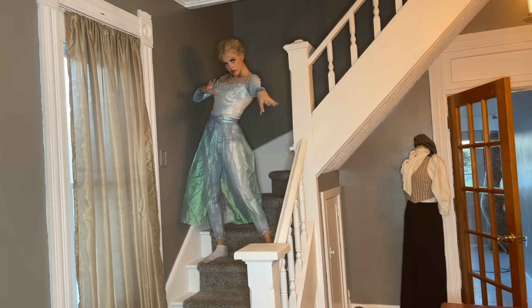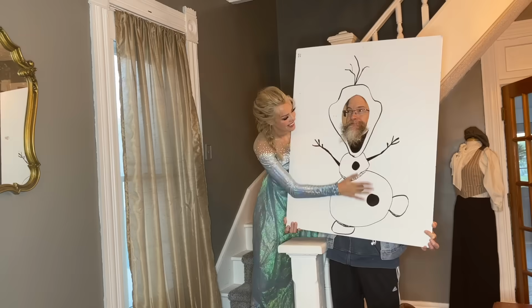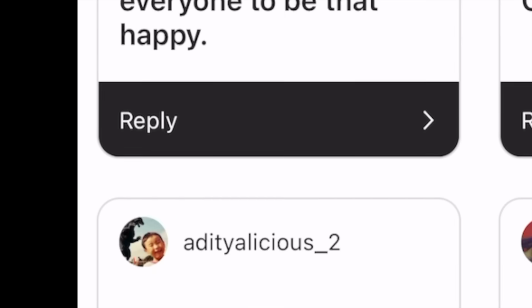Honestly, I don't remember ever making this dress, but it exists. And there's a video of me making it, so I guess it happened. So as you can see, this is the perfect workout outfit because 1, it has leggings, and 2, a braid. I mean, she was literally invented to be a gym junkie. Well, on the way to the gym, I asked Instagram if they could guess where we were heading. And everyone guessed more or less correctly.